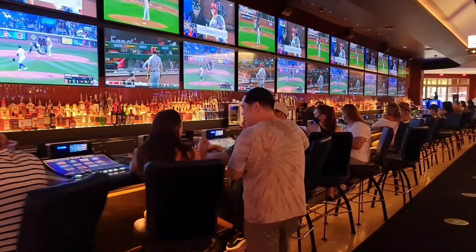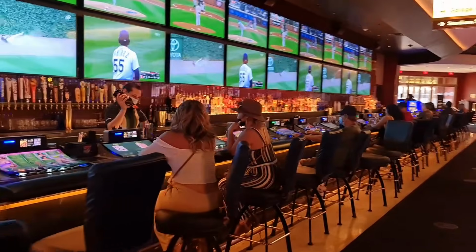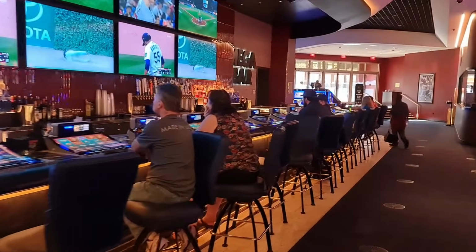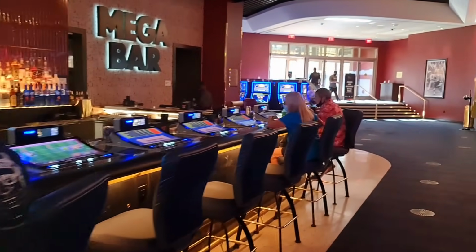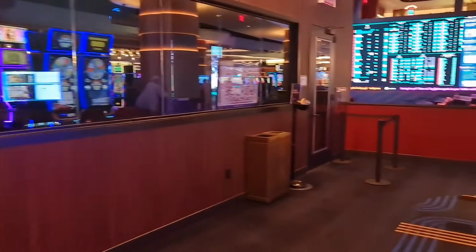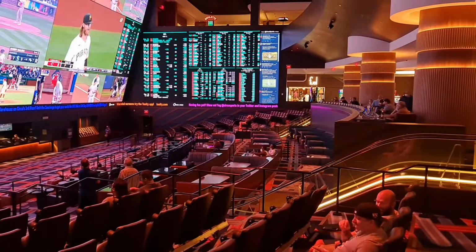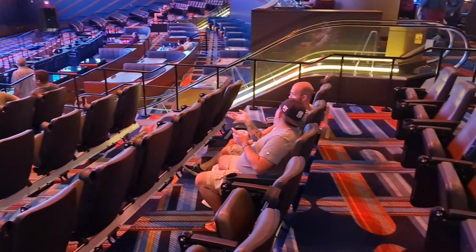But as with the D, the servers are ultra, ultra friendly. And this is where you can often find Derek Stevens sitting. I think he normally sits towards the end here. Okay, so if you do a right at the end of the bar here, you come to the sports book. I'll show you it from both angles, actually. But look at this, how impressive is it? It's almost like a mini stadium. All the seating.